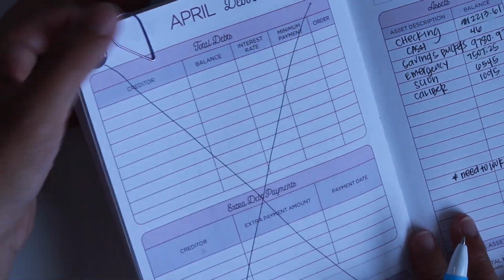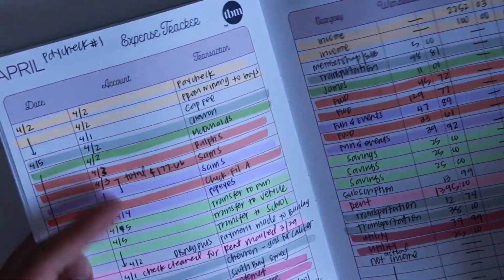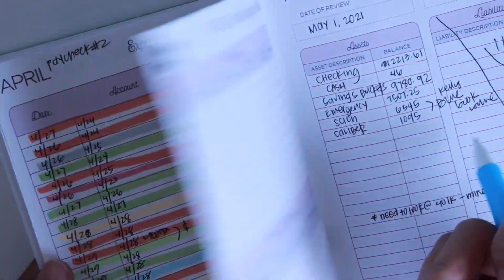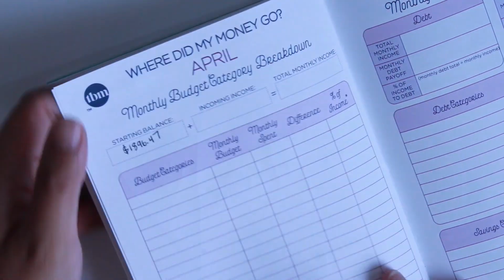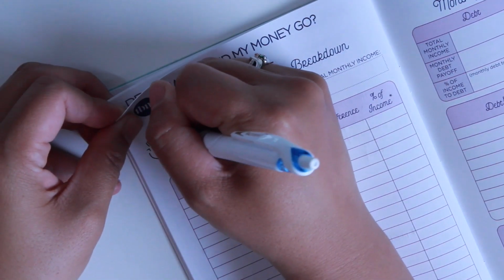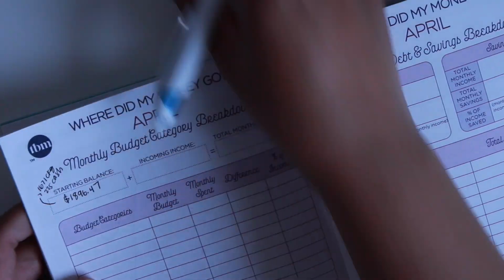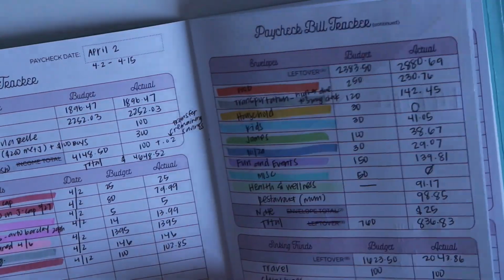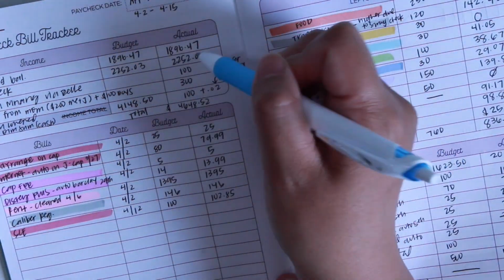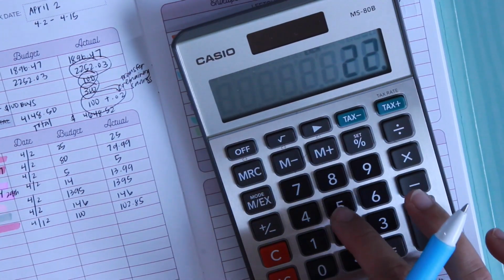This is more of a spending breakdown as well as an income breakdown for the month. So starting with the starting balance for the month, that is the amount that we started with for April, which was the amount that we had left over when we closed out for March. So we rolled over a combination of cash and whatever we had in our checking account, which gave us a total of $18.96. And then now I am circling the ones that I'm adding.